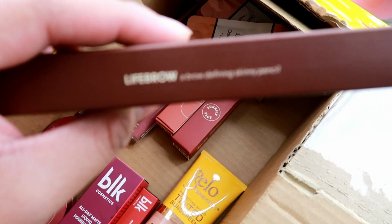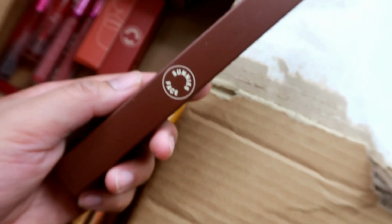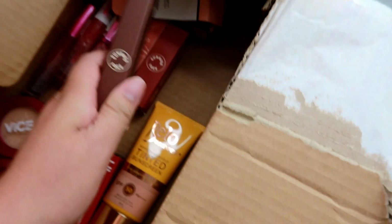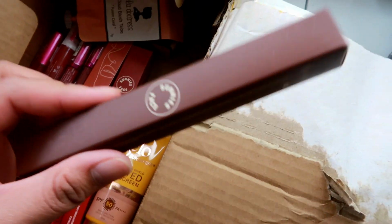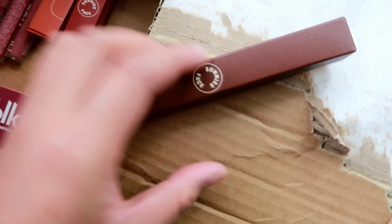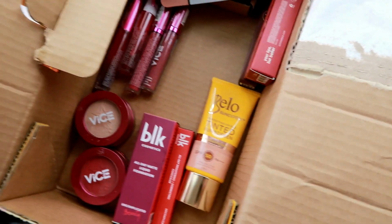This is a brow definer. Come on, focus. Okay, there you go. A brow defining skinny pencil from Sunnies Face in the shade Warm Brown. I don't know if this is gonna be my shade, because I normally use my Anastasia right here, but we'll see if this is gonna match my eyebrow, because I normally use dark.